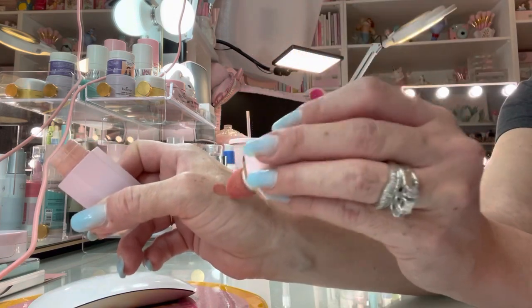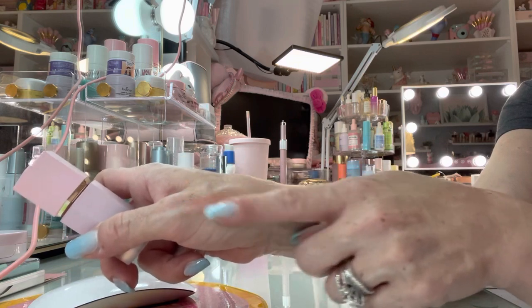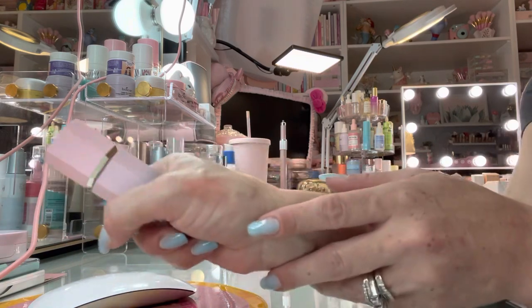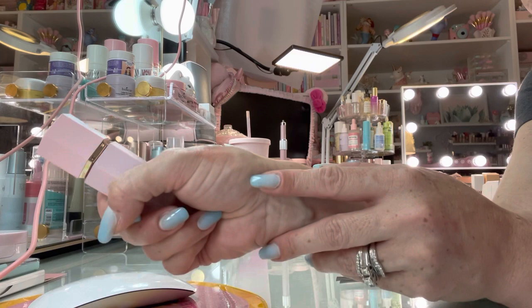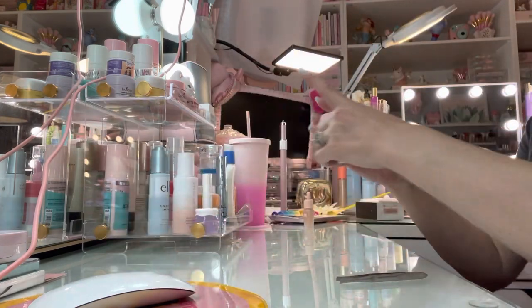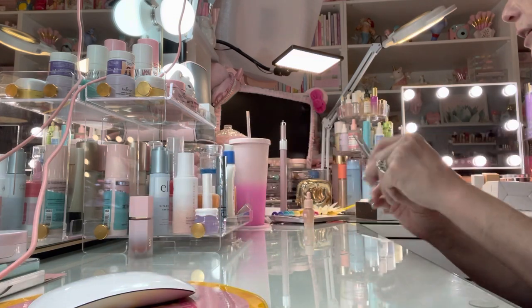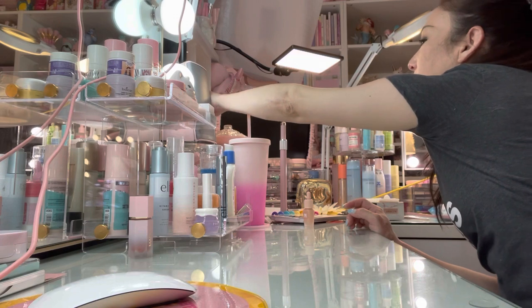Let's see. I have real veiny hands, but there it is. It's real pretty. So that I'm going to keep out because I do want to use it. I haven't used it yet. And then I have tweezers here, so I'm going to put these away.